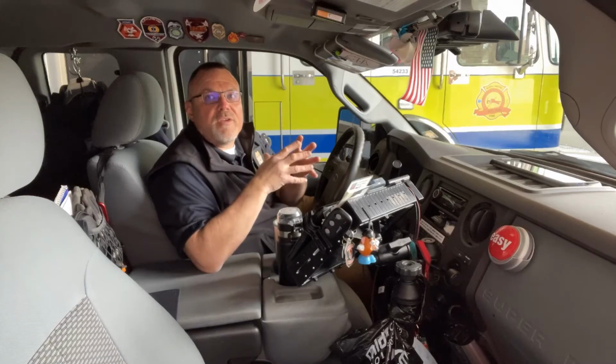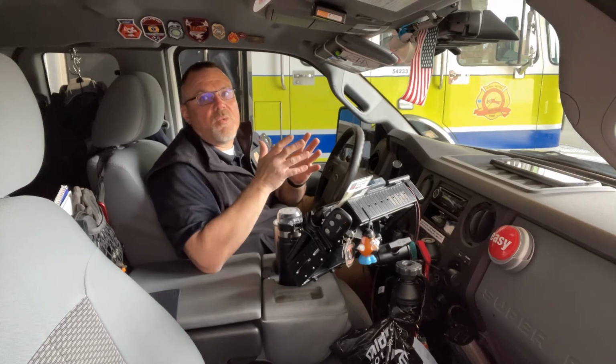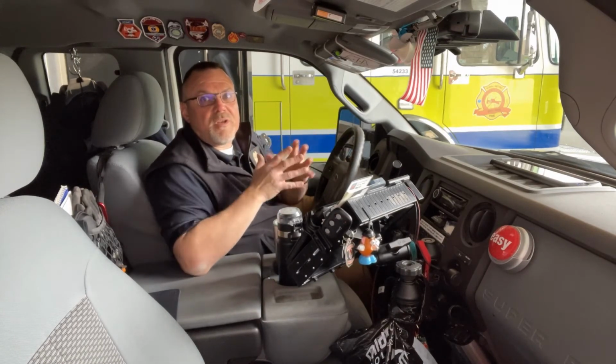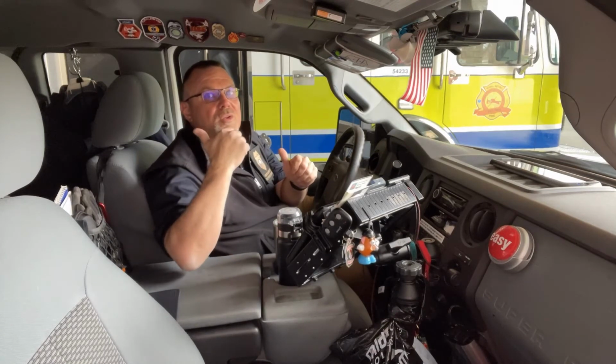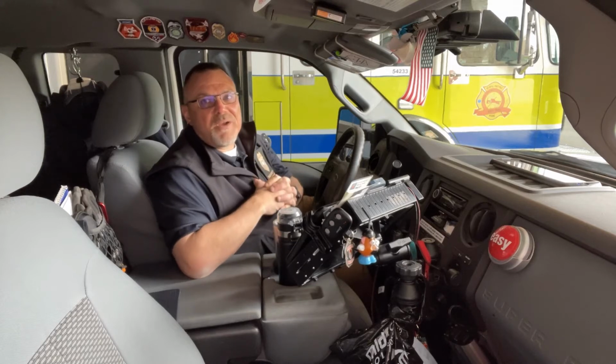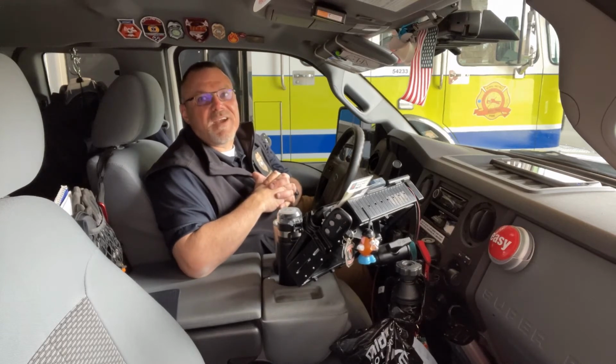So I carry all these things in my truck because you never know when you're going to need them. And that's the passenger portion of the vehicle. We've got a whole other part of the truck behind me to take a look at. So how about we go ahead and take a look and see what I've got in the back of my truck.